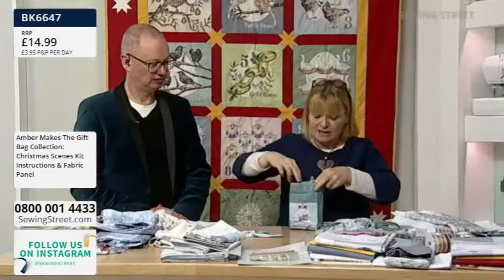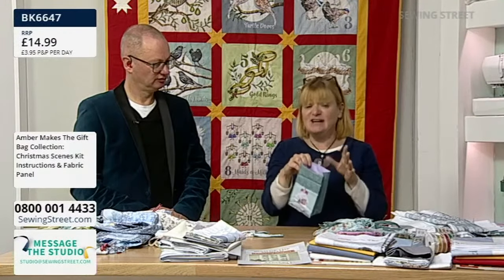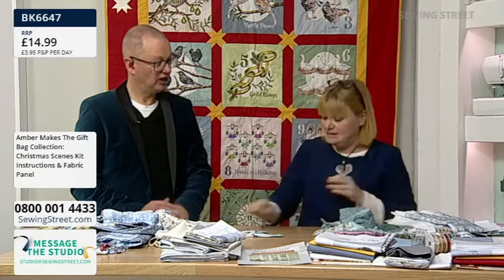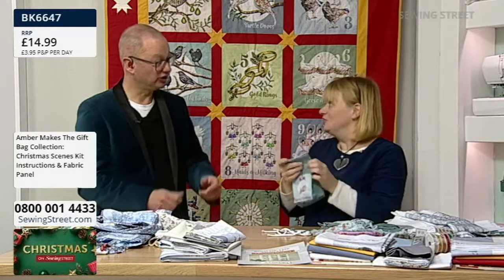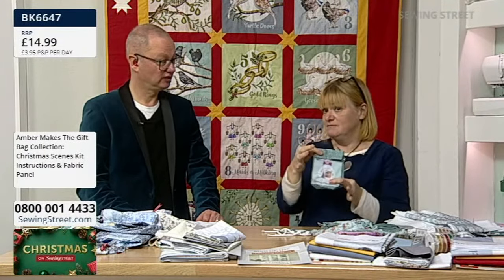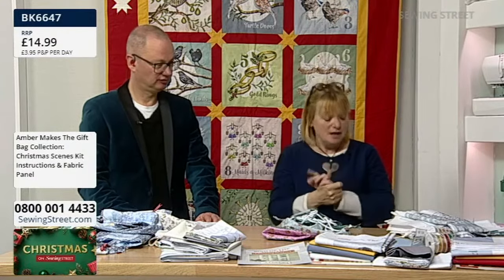If you are a beginner sewer and you'd like to make some Christmas gift bags, they are easy peasy. I've done tutorials. You don't really need them, to be honest, but I have done them because if you're a beginner, that will make it easier. I guess with that one, if you didn't want to put a button, you could just put a bit of Velcro or a press fastener. You don't need to at all. So that's all of the Christmas gift bags.